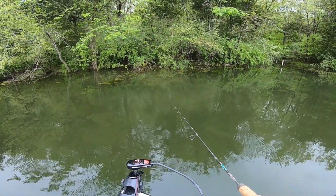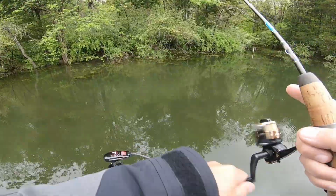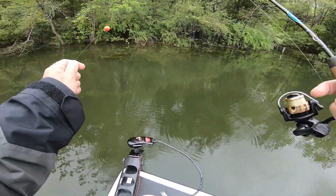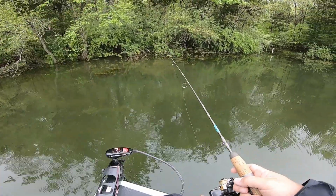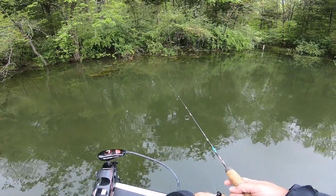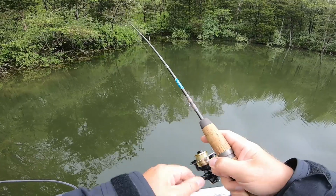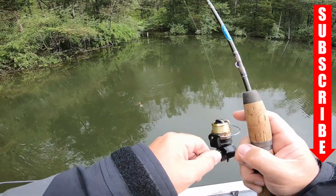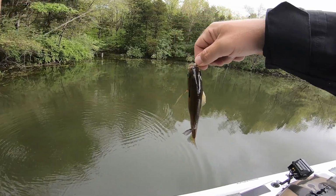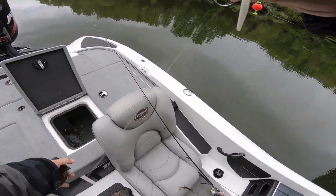Anything's on back in there. Wasn't paying no attention. One had it. There we go. That one got it. Did y'all see him come up and get it? It's a pretty good one there. There we go. Look at that big bruiser. How about that? There's four.